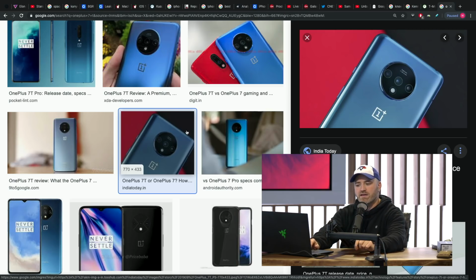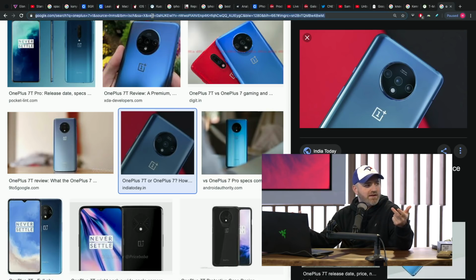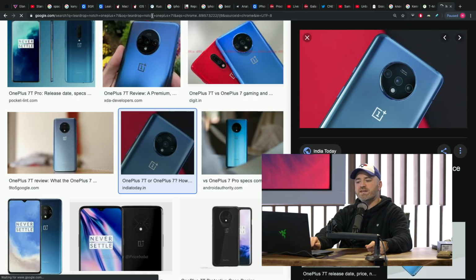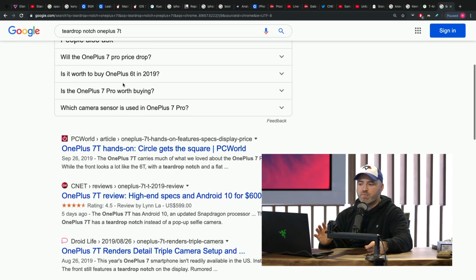Teardrop notch. Did I say water drop? See, I thought it wasn't teardrop because it's kind of negative. Why are you crying? So I think they went with water drop, but honestly, I don't quite remember. So T-Mobile, they're going to pull the 7 Pro.